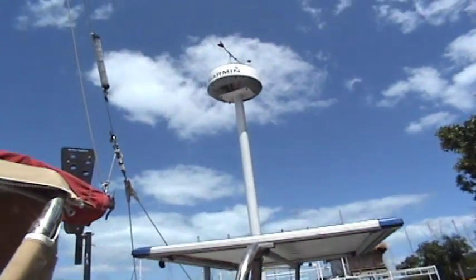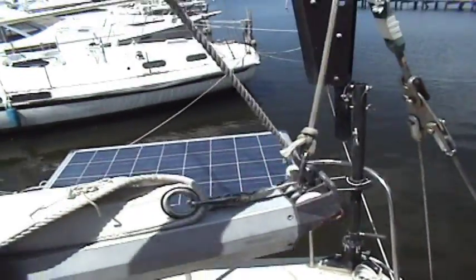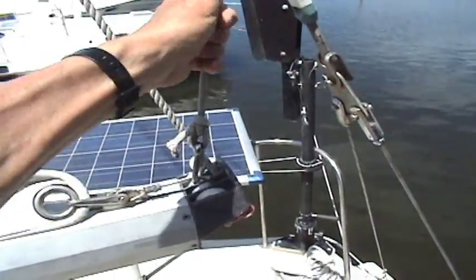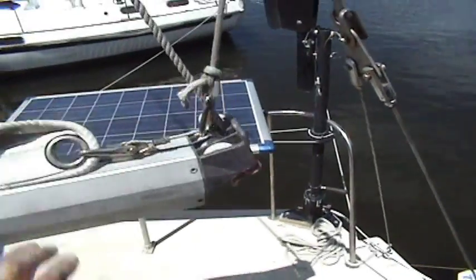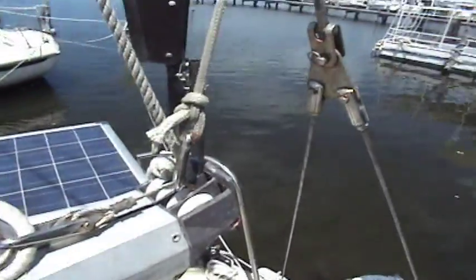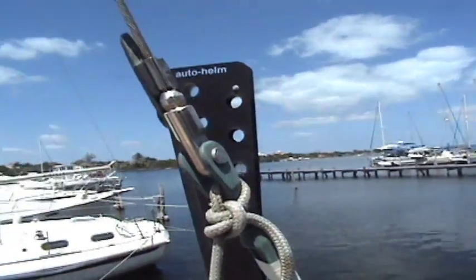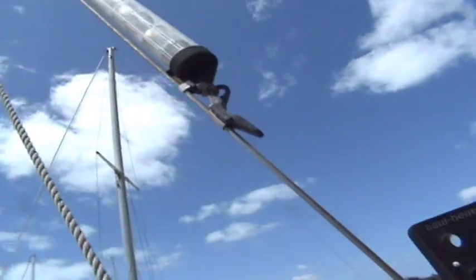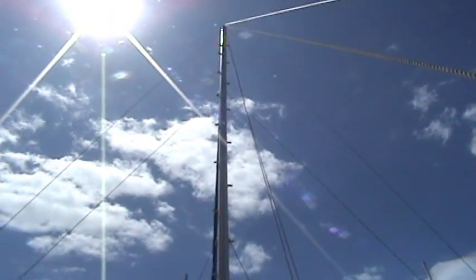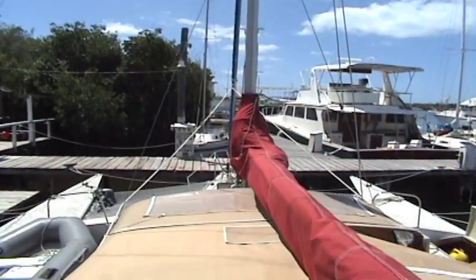Looking aft now at the solar panels and the radar mast. All the outhauls, downhauls, and reefing lines are controlled from the gooseneck, and when the boom is idle, it hangs on a pendant from the backstay bridle junction. Very secure. A wind vane self-steering device, and the radar reflector, and the rig is solid as a rock. Never a sign of flexing out of that rig.